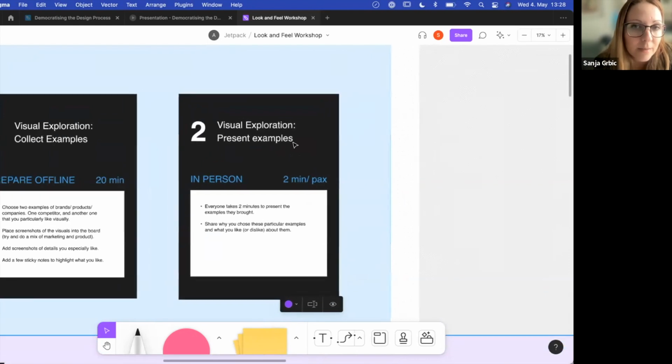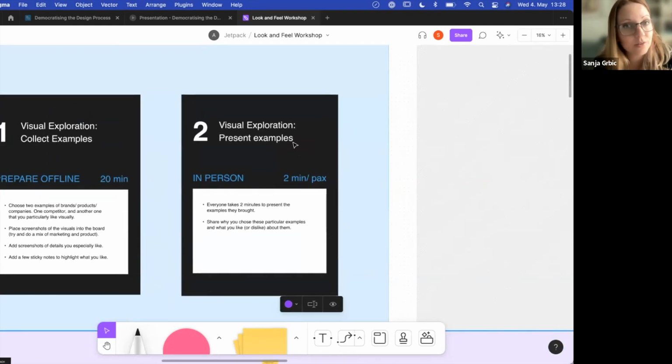And then the second step, when the workshop in person starts, is that everyone has 2 minutes to present what it is that they brought in. It's very important to let people speak about it, because they put in the work, the 20 minutes, 30 minutes, maybe more, and you let them speak out. Everyone is listening. Everyone is taking in all the different perspectives that are being brought in.